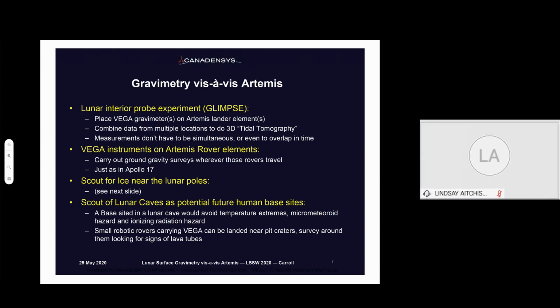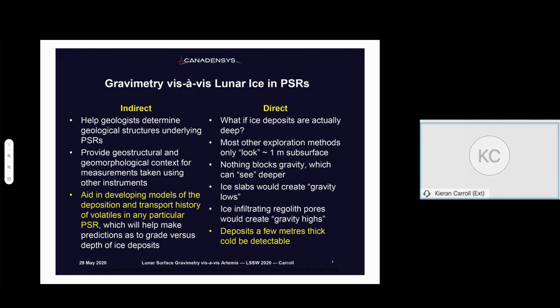Next slide, please. So as far as the lunar ice is concerned, gravimetry can help indirectly and directly. The indirect means is you can do gravimetry surveying in and around PSRs in order to collect data that helps understand the subsurface structure and composition of the rock in and around the PSR. An important part of exploring PSRs is understanding the processes governing transport of volatiles, and that'll be partly controlled by those geological structures.